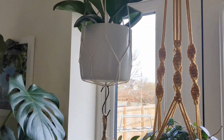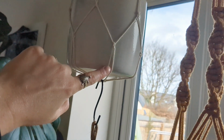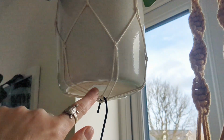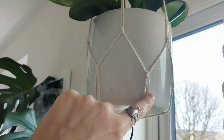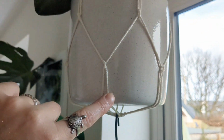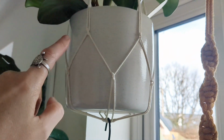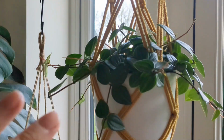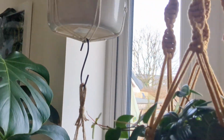And then I made this hanger just really quickly over the weekend. Just a very simple one. It's the kind that doesn't have the tassel. It's kind of a white macrame, slightly glittery. You probably can't tell, it's very subtle, but yeah, I quite liked the fact that it's sort of white on white, so it's not a big feature, whereas this one is like a proper feature hanger.